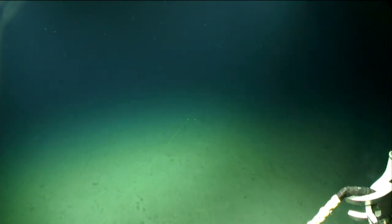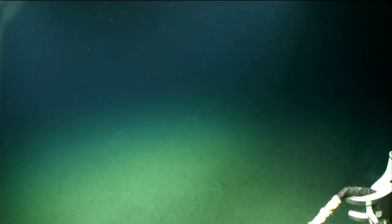So since I've only really watched video from the seafloor in places like the Pacific Gyre, these lower surface productivity areas, and I'm seeing similarities in the communities, what do you think about the difference between Station M and here? How are they different? How are they similar?